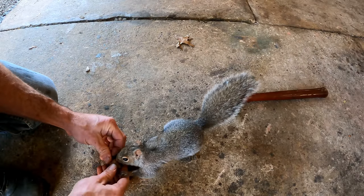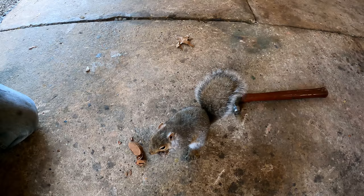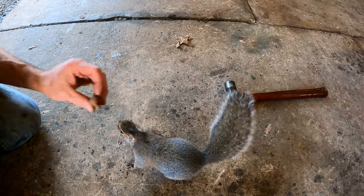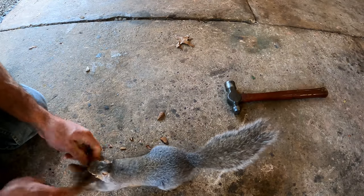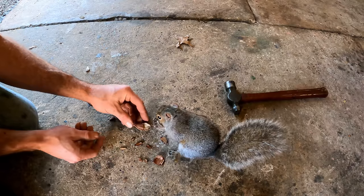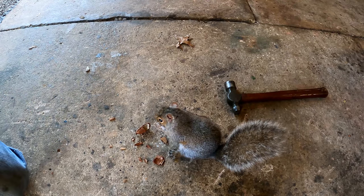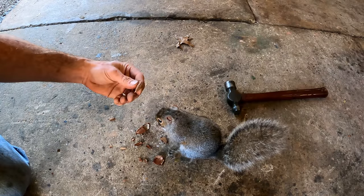Yeah, you smell that? Oh, now you want it, huh? All right, I'll let you open it the rest of the way. Yeah, see, because he probably saw the other squirrels getting these, and he's like, well, everybody else is getting them, but, well, don't bite me. Here we go. Yeah, there's the rest of it. Look at that. Now he knows what's inside of those nuts, in case he didn't already before.